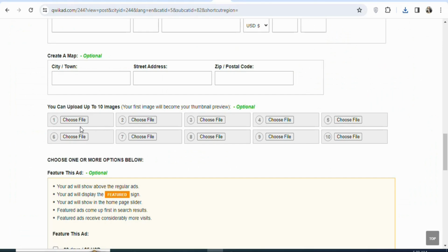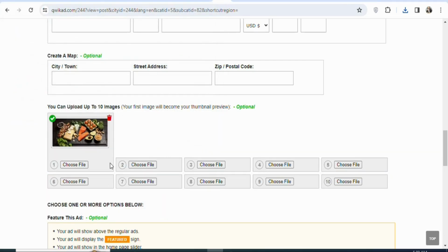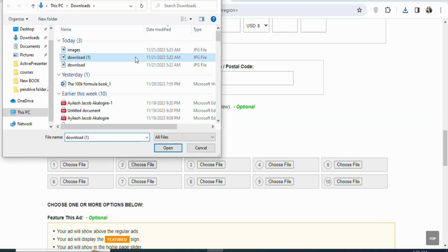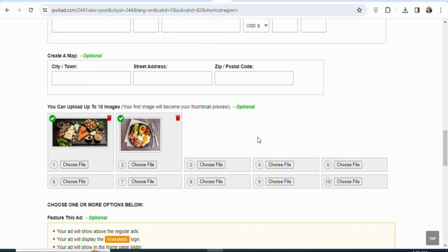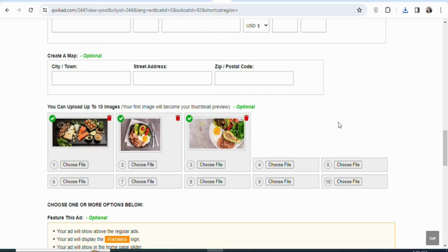Once you save your images, click on choose file so that you can upload your images. Once you click on choose file, select your image, click on open. That has been done. Click on choose file again. Select your image, click on open and the image has been uploaded. Then click on the next one, select your image, click on open and the image has been added. You can see these are 3 images of the product.